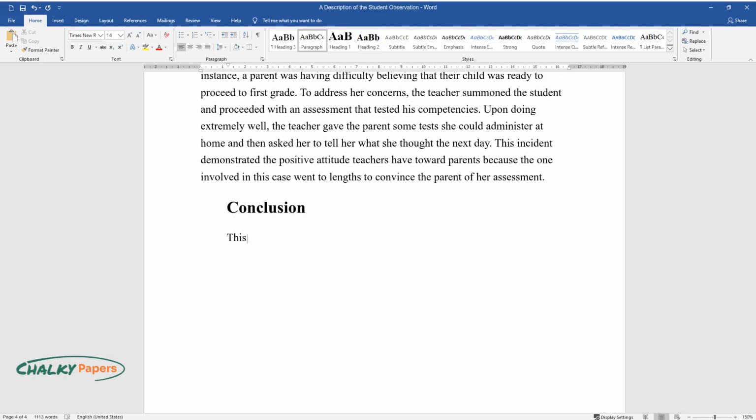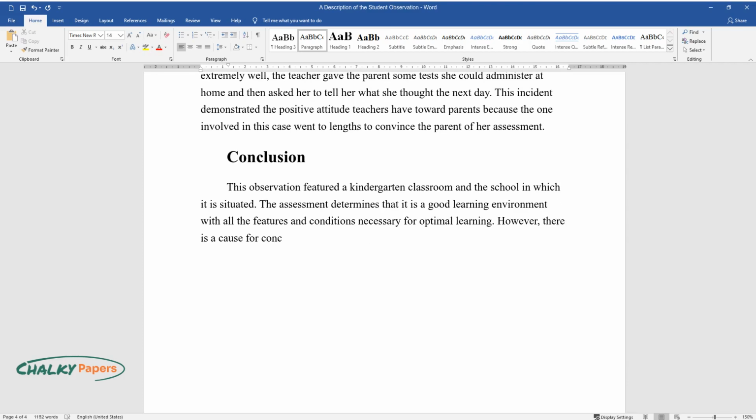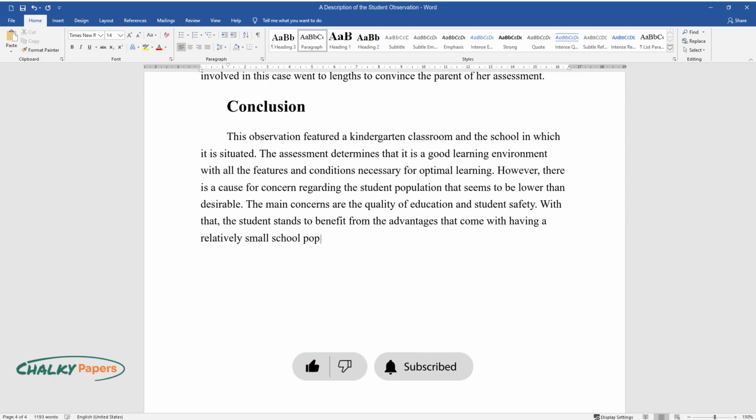Conclusion. This observation featured a kindergarten classroom and the school in which it is situated. The assessment determines that it is a good learning environment with all the features and conditions necessary for optimal learning. However, there is a cause for concern regarding the student population that seems to be lower than desirable. The main concerns are the quality of education and student safety. With that, the student stands to benefit from the advantages that come with having a relatively small school population.